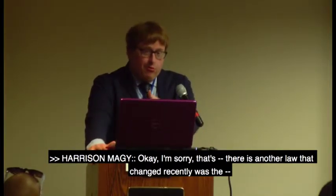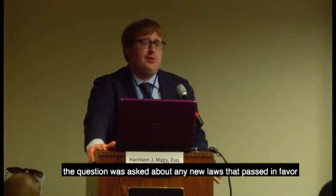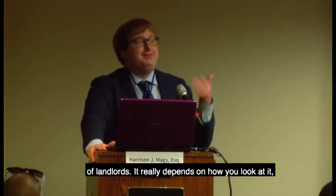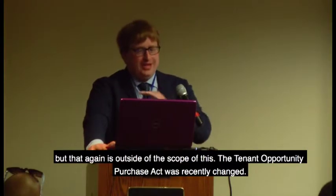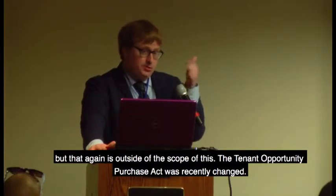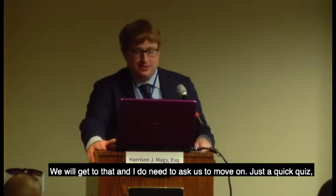There is another law that changed recently. The question was asked about any new laws that passed in favor of landlords. It really depends on how you look at it, but that again is outside the scope of this. The Tenant Opportunity to Purchase Act was recently changed. We will get to that, and I do need to ask us to move on.